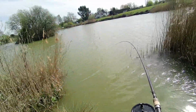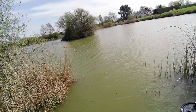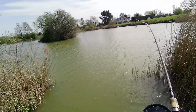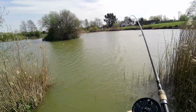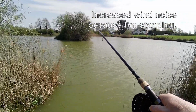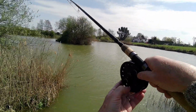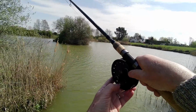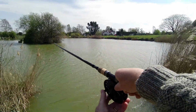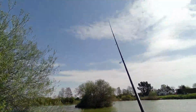Right, I put a little tiny bit of bread flake on, and this is not a roach. And of course I've changed down to a 16 hook on a 3.5 pound line. This is going to be challenging. I'm not sure I'm going to get this in, whatever it is. Feels heavy. It was really heavy. I've got no leverage on it at all, really. Ah, hook's come out. Ah, dear.